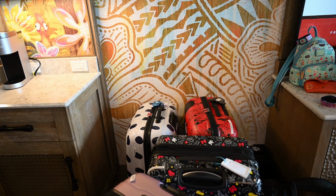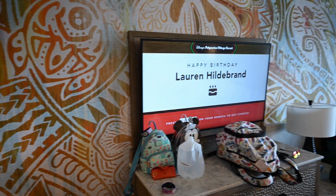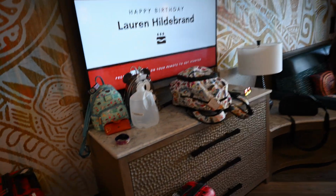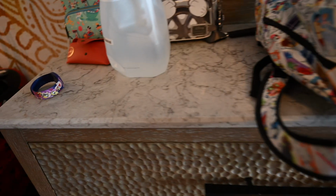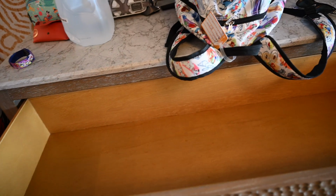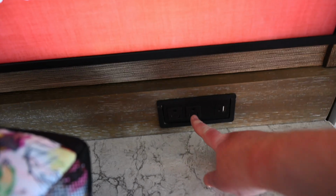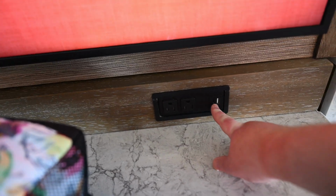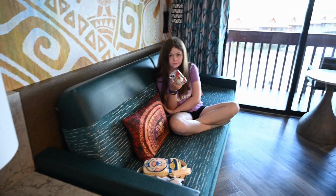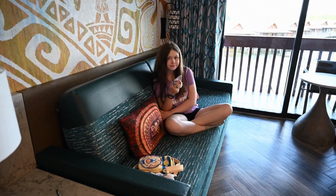So we have lots of luggage because we're on a 12-day adventure. But anyway, I love the wallpaper they got going on there. And there's a Lauren for you. Yeah. But there is quite a bit of storage in these drawers down here, so you could definitely fit a lot in there. And unfortunately, this has the older style with just the two plugs, but it does have USB-C and the regular USB-A port. There's Lauren again on her couch. That's where she's going to be sleeping, because that actually folds out into a bed, doesn't it, Lauren?